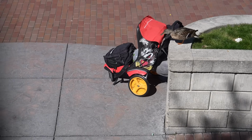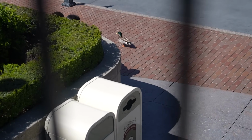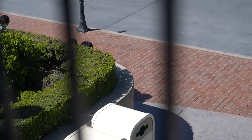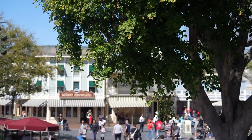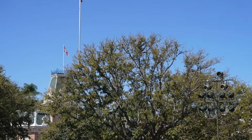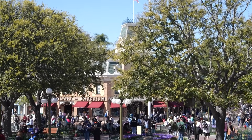Oh, look at what I see. It is a Disney duck. Oh, that flew away. Oh, and there's the other one just waddling behind. But I came over to Disneyland, clearly. Look at how nice this is. The weather is divine today. Such a perfect kind of cool but sunny and springtime-like day.